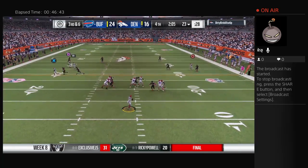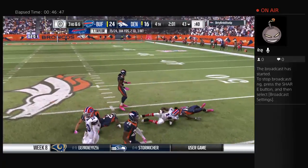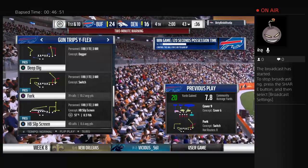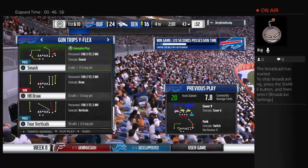On third down, Taylor. Well, this is taken in. It's complete. Time for a break. It's a gain of 20 and picking up the first. We'll come back, see what transpires after this.